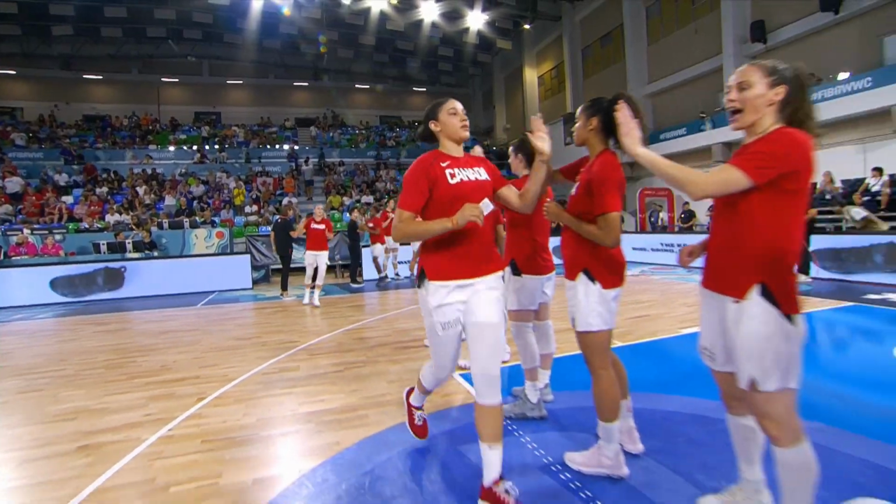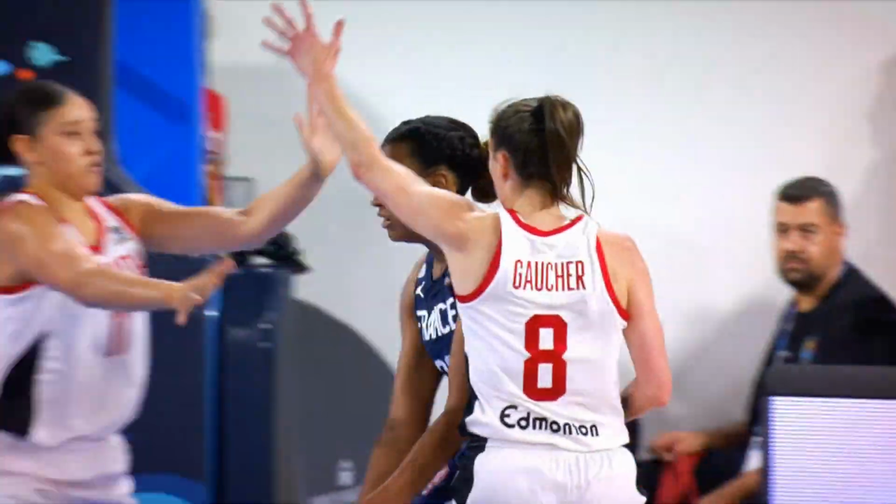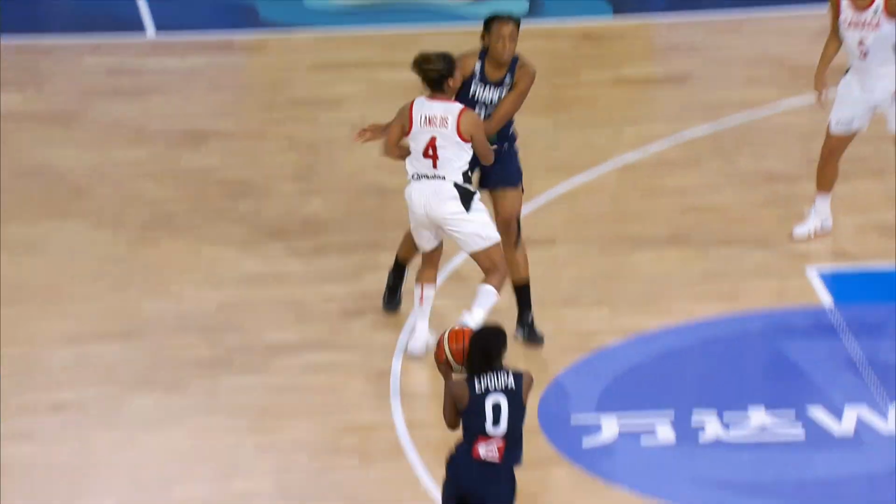Then came the game of the group as France and Canada squared off to see who would take the automatic quarter-final berth. In recent years, this has become one of the biggest clashes of world and Olympic basketball. And when France went 13 points up in the first, things were looking good for Valerie Garnier's side.